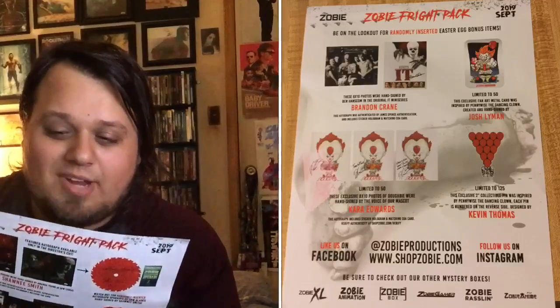The first thing I noticed is all these different Easter eggs you could have gotten in this box, and I got absolutely none of them. So that's just my luck. I've literally never gotten an Easter egg when I've done all these boxes. But you know, it's whatever. Be on the lookout for randomly inserted Easter egg bonus items.